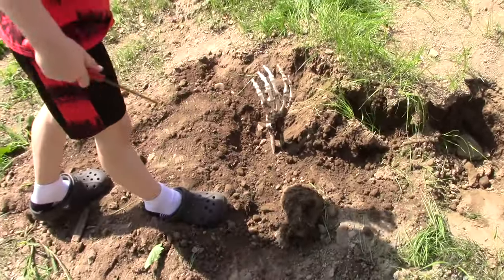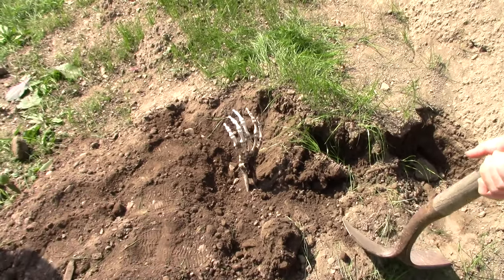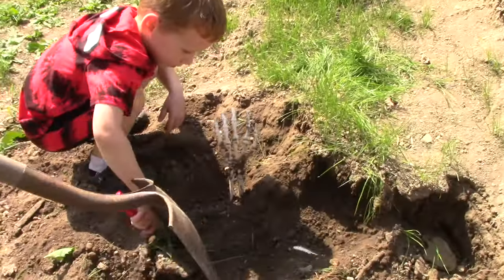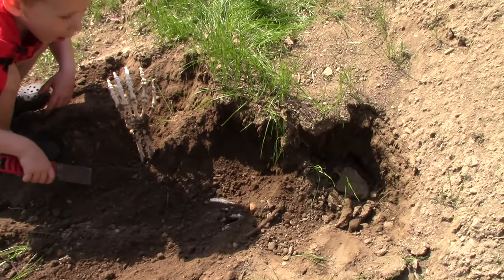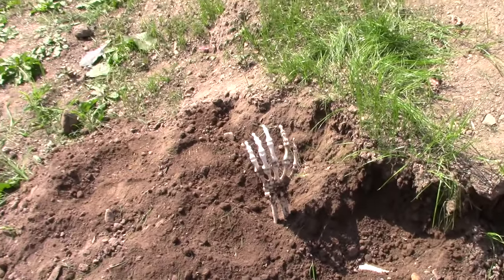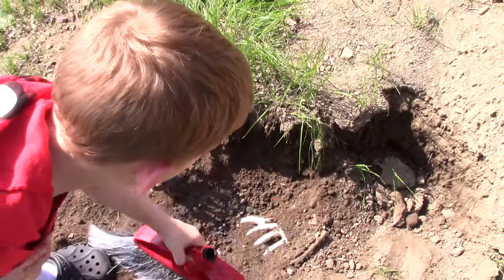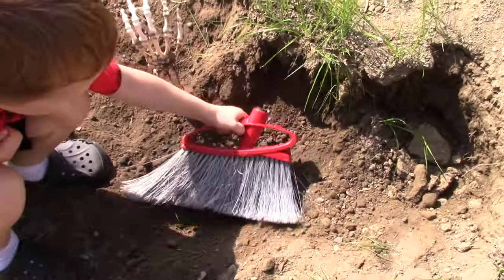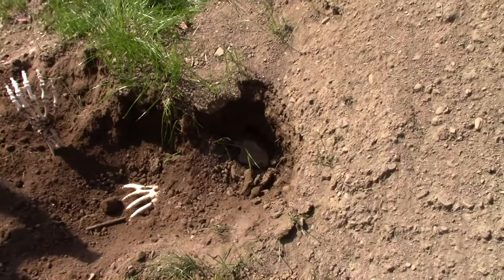Put the dirt right here. Yeah. Keep digging, bro. Get that bone out of there. How deep is it? Oh my gosh. Get that dirt off of there. There's more bones. I need the broom. Get that broom. What is it? Oh, another something. Whoa. Looks like there's a lot of bones there.